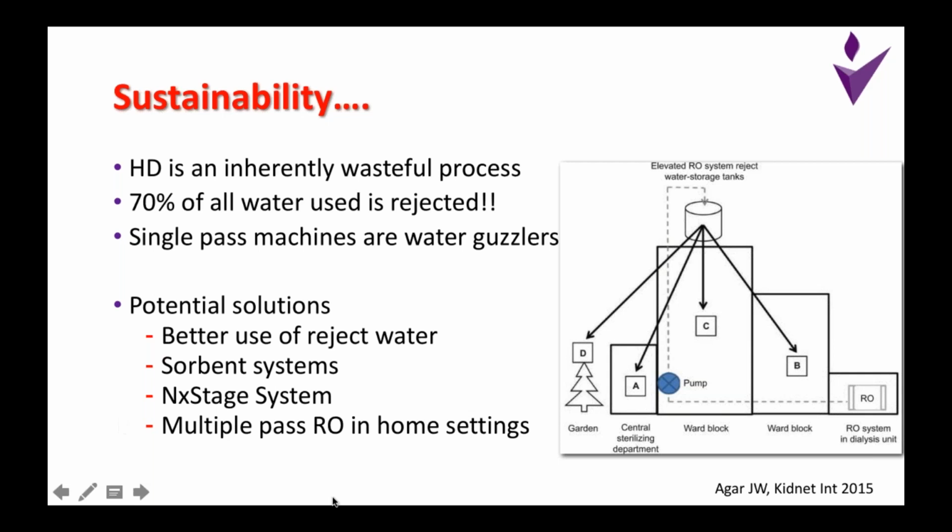The potential solutions are, first of all, better use of reject water, which is shown in this paper by John Eger, which appeared in Kidney International a couple of years ago. The design of the system is that a pump takes the reject water from the RO unit and pumps it up into a water storage tank, and that water can be used to either water the garden or to supply water to the central sterilizing department, to the dialysis unit, or to wards for regular use, etc.